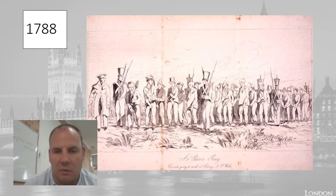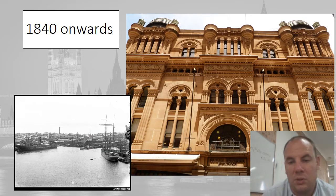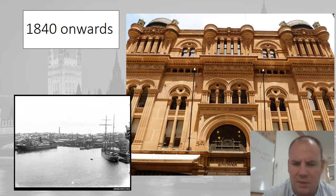After 1788, Sydney's main function was a convict colony. Convicts were sent over in the first, second, and third fleets, and Sydney started off as a convict colony where people were sent. Free settlers started coming over, and that's why in 1840 we see it become a city. It's an important date because it changes its function. If it becomes a city, we're getting more use of the harbour. We're not using the harbour just for fishing, we're using it for trade.